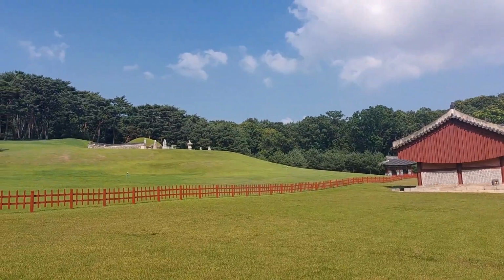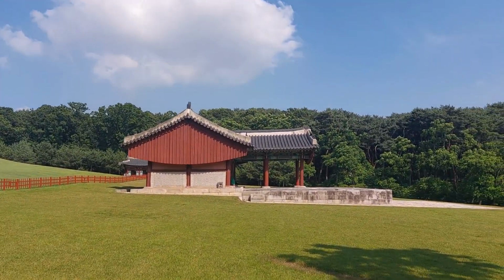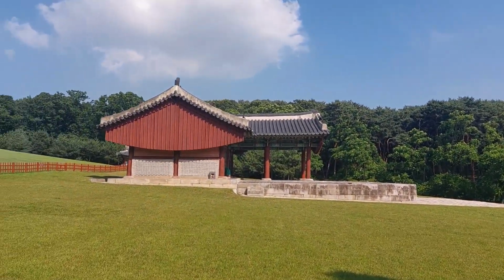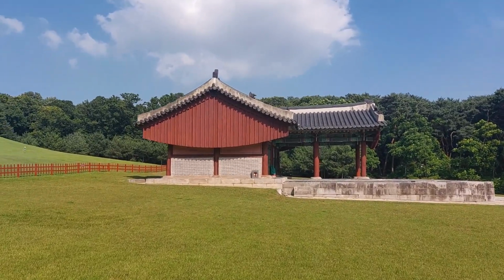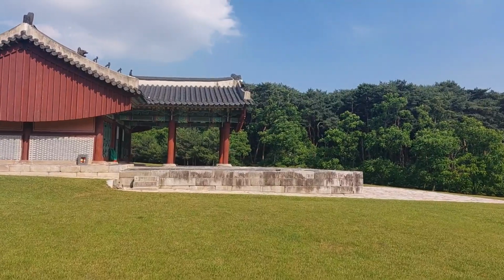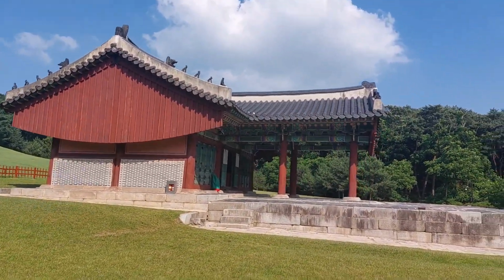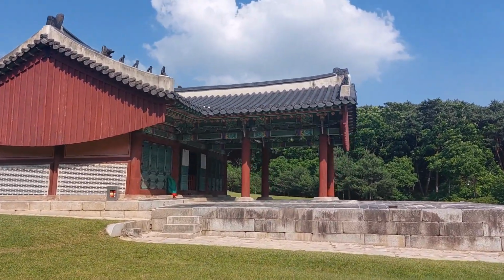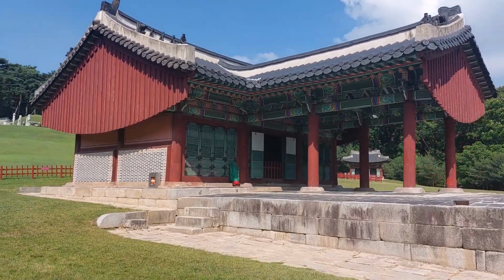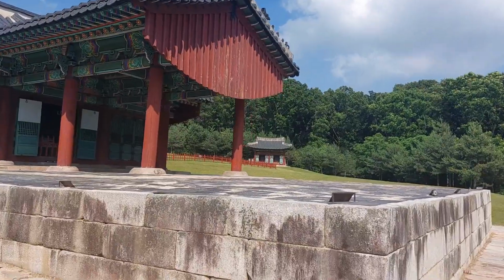So here we have the Yungneung, and this is the tomb of Crown Prince Sado and his wife. We have the basic ceremonial building here, like we do with the other tombs. You'll find, if you travel around Korea, that this layout is fairly consistent throughout the tombs.